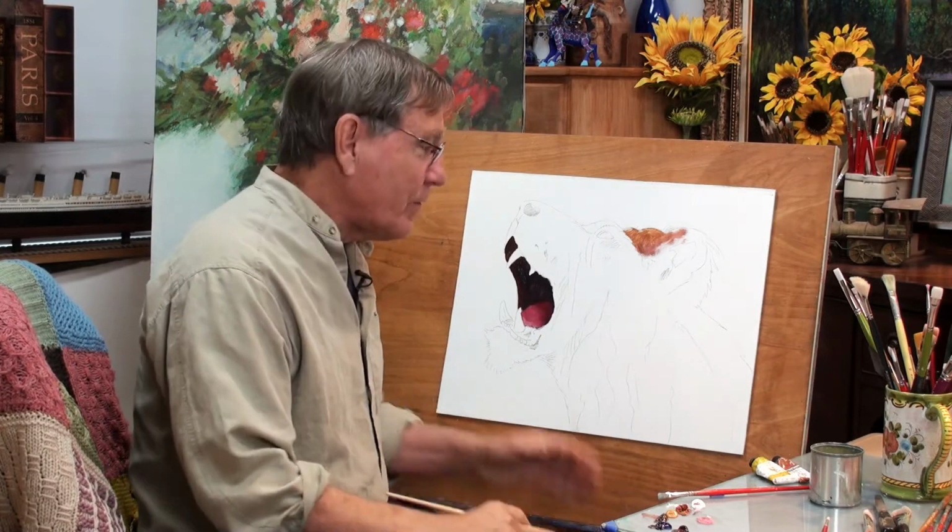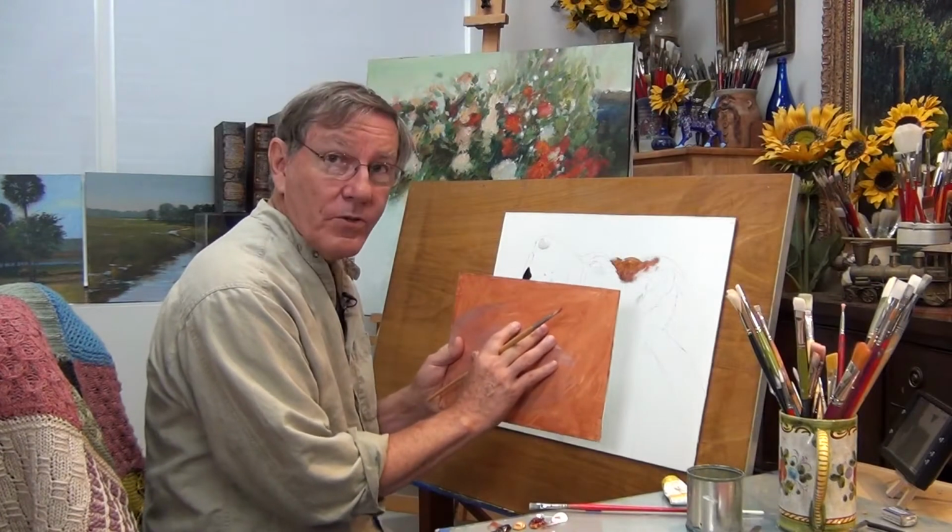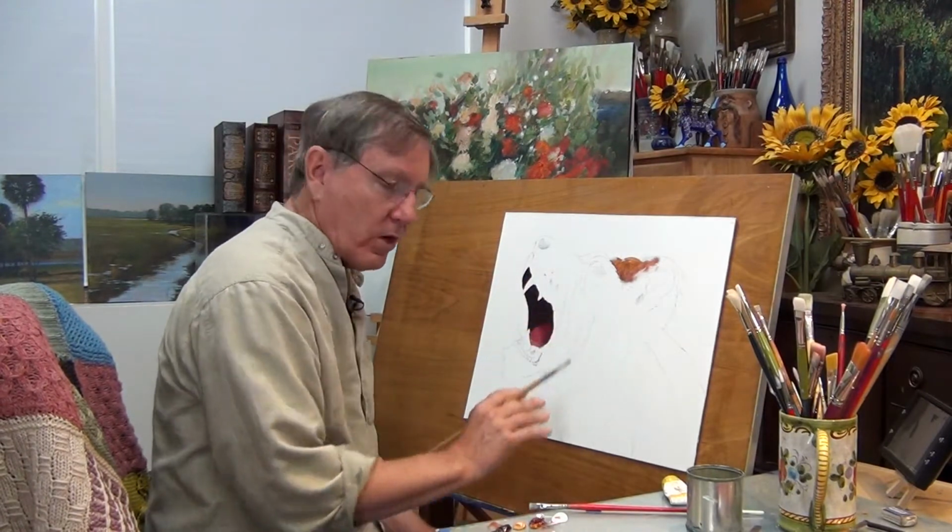Rather than wasting time on trying to correct that painting I started in the museum, I'm going to start a whole new painting. A warm background, like I usually use on my paintings, just didn't work on this.